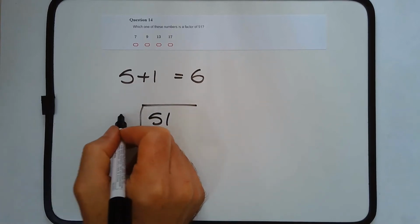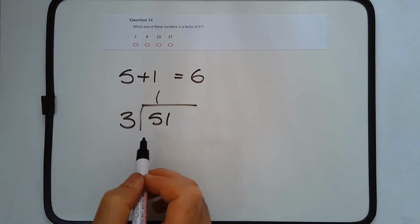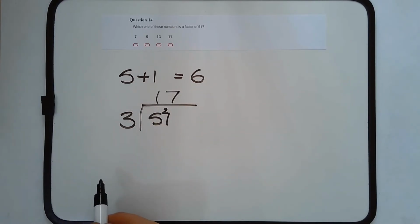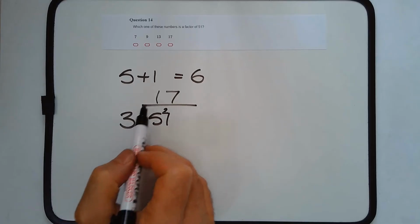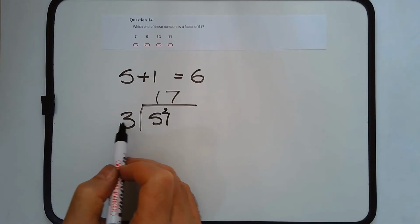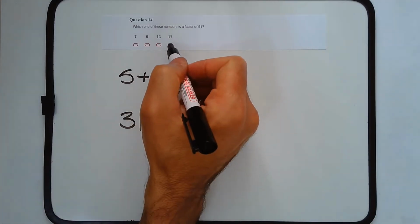So dividing 51 by 3 using short division, 3 into 5 goes once, remainder 2, and 3 into 21 goes 17 times, leaving no remainder. Now 3 is able to divide 51, but so is 17, since 3 times 17 is equal to 51. So 51 has both 3 and 17 as factors. Therefore, the answer is 17.